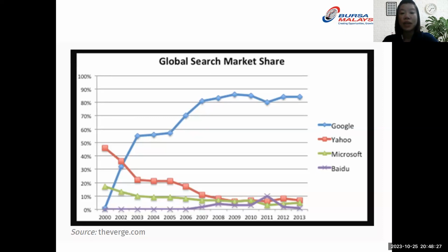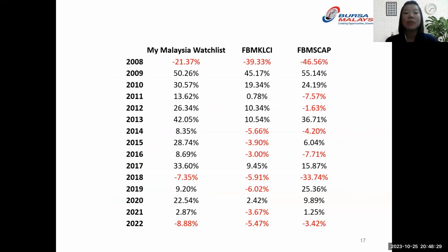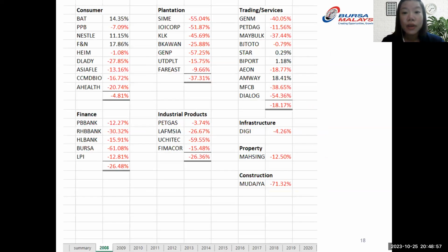All right. Okay, now this is the performance of the watch list of quality company in Malaysia that we have maintained for the past 15 years. Besides tracking the past performance, it also enables us to monitor changes in the stocks over time. For example, let me share with you the other screen. Okay, never mind. For example, in year 2007, the watch list contained a significant number of plantation stocks, which is here.